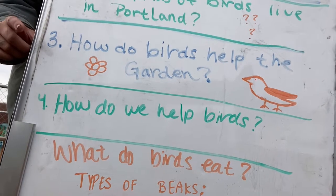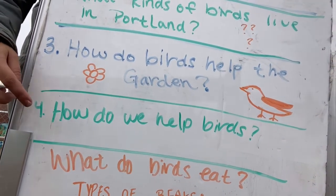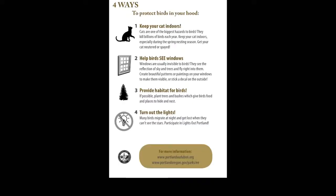Now we know how birds help the garden, but how can we in turn help our birds? Here are 4 easy ways to help our birds. First, you can keep cats indoors. Cats are one of birds' biggest outdoor predators, so by keeping your cats inside, you are helping keep birds alive. Second, birds have a difficult time avoiding flying into clear windows, so by putting stickers and decals on your clear windows, that can help birds see where they are flying.